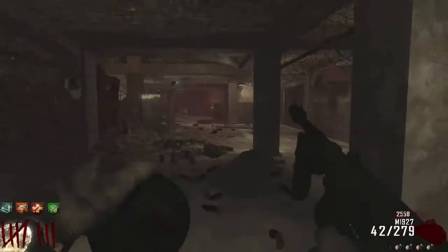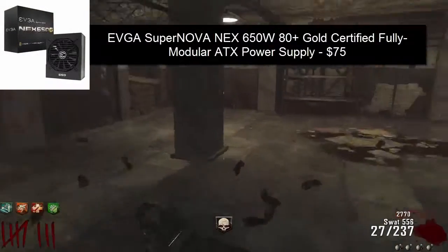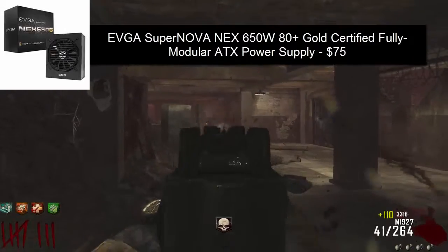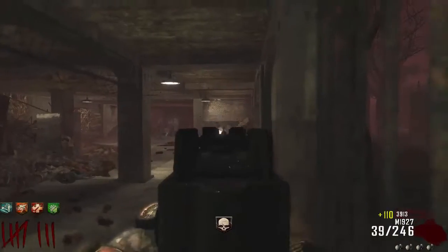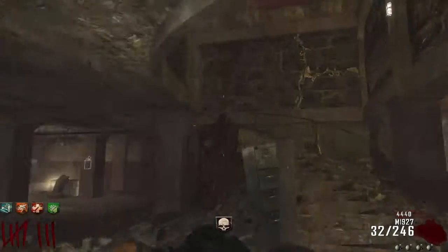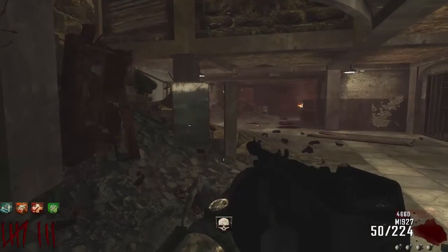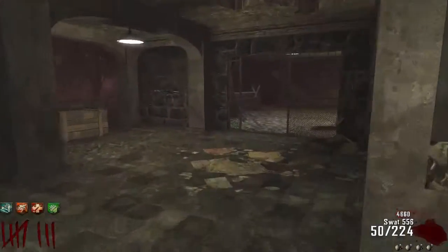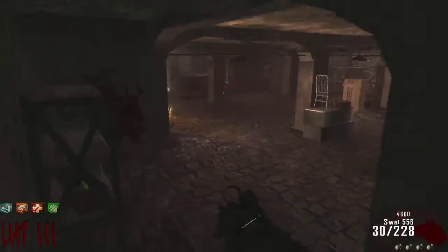Moving down to the power supply, this here is the EVGA Supernova NEX, a 650-watt 80+ Gold certified fully modular power supply. The reason why I want to go with this bad boy is because it's 650 watts, so it will not bottleneck anything inside the computer. It's also 80+ certified, meaning it's going to be very power efficient, and fully modular, so you can get rid of the cables that you're not going to use, such as extra PCI Express or extra SATA cables, because really the only cables you need for this specific build are a 24-pin motherboard power, an 8-pin CPU power, and an 8+2-pin as well as a 6-pin for the graphics card. Alright, so that's basically it for the power supply.